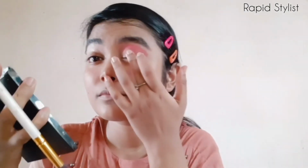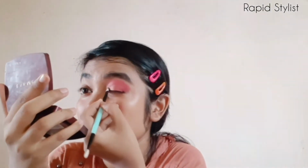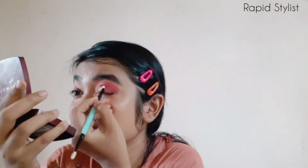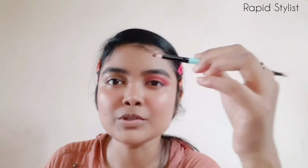Now I'm going to apply this shimmer shade on my middle portion. Okay, I just have realized that I have these brushes too, which I have to check. So I'm going to apply this shimmer shade with this brush. Okay, this brush, it's good. Okay, this brush is not so bad. This is good.